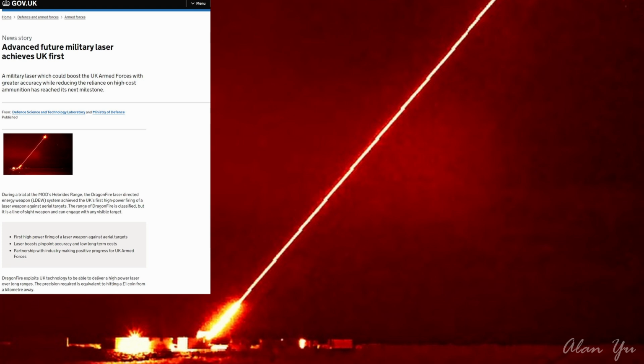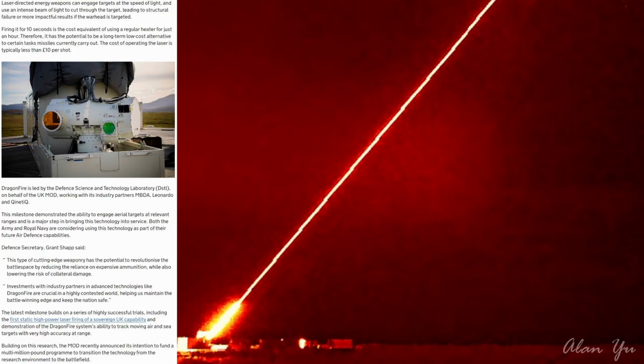That's pretty accurate, I must say, if that's true. It says laser-directed energy weapons can engage targets at the speed of light and use an intense beam of light to cut through the target, leading to structural failure or more impactful results if the warhead is targeted. Firing it for 10 seconds is the cost equivalent of using a regular heater for just an hour. Therefore, it has the potential to be a long-term low-cost alternative to certain tasked missiles currently carried out. The cost of operating the laser is typically less than 10 pounds per shot.